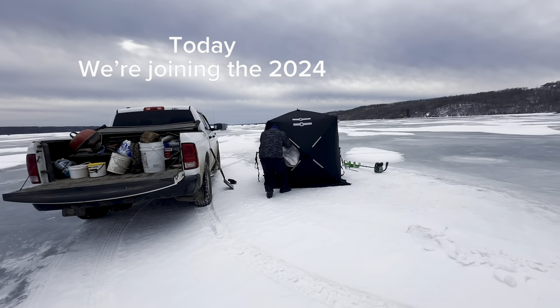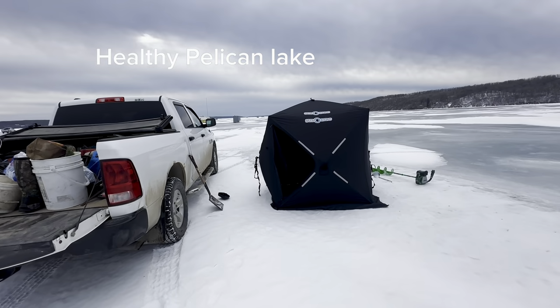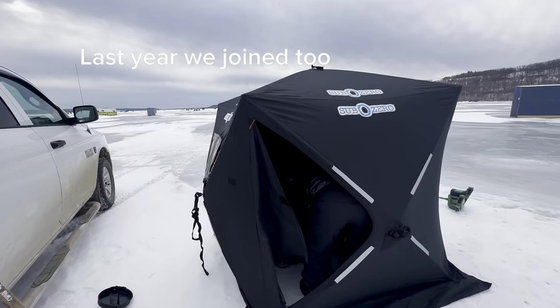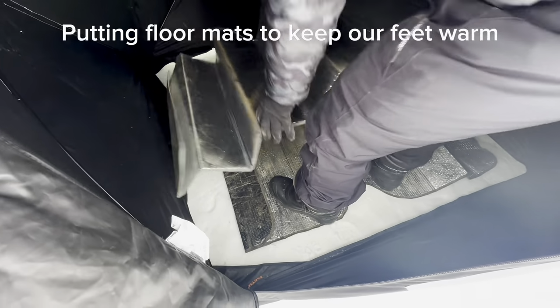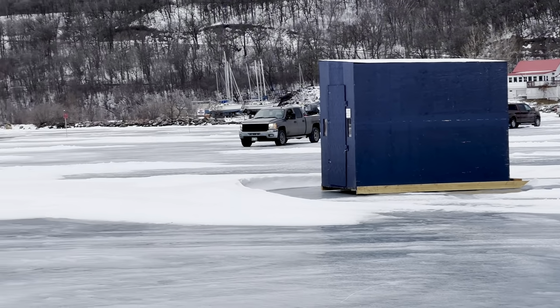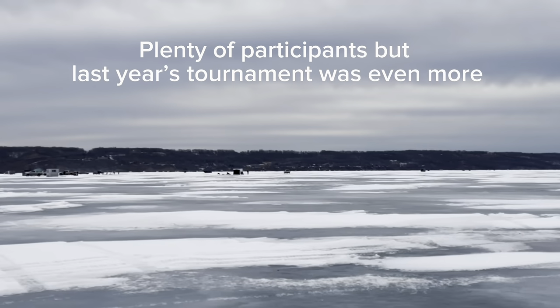Today we're joining the 2024 Healthy Pelican Lake fishing tournament. Last year we joined too. Maglalagay kami ng mauupuan namin. Ang daming participants for the tournament.